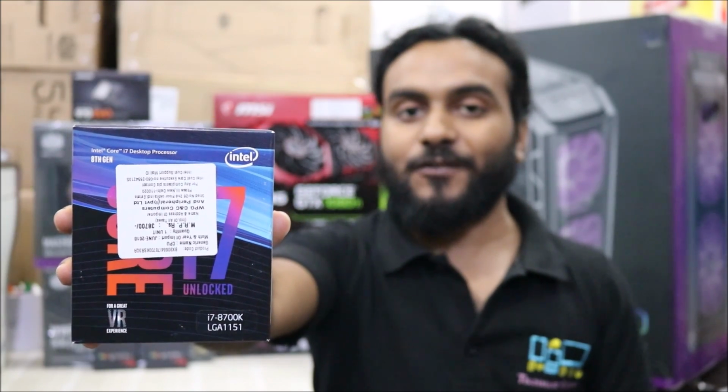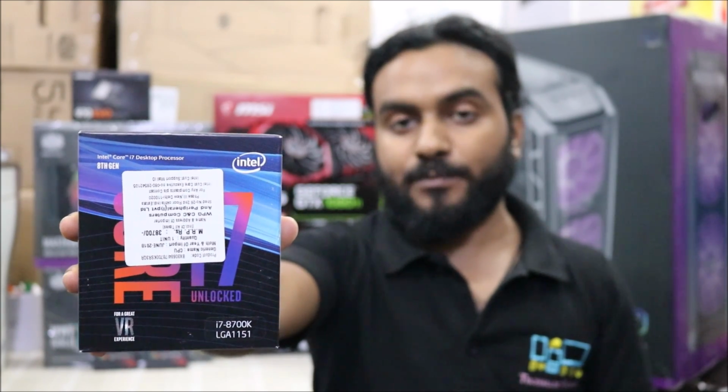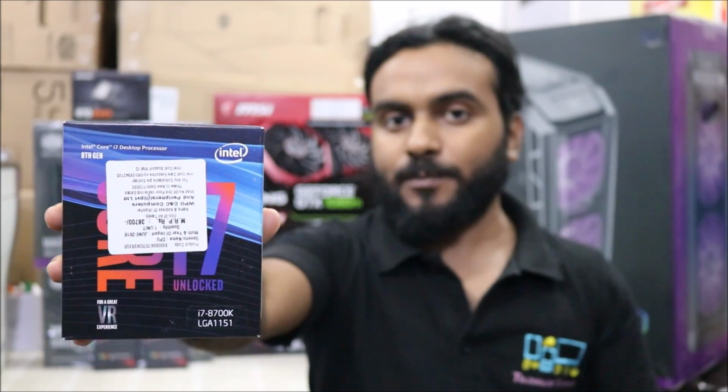Starting with the processor, we have got the i7-8700K and this is unlocked version, 6-core 12-thread processor for 36,500 only. So that's about the processor.